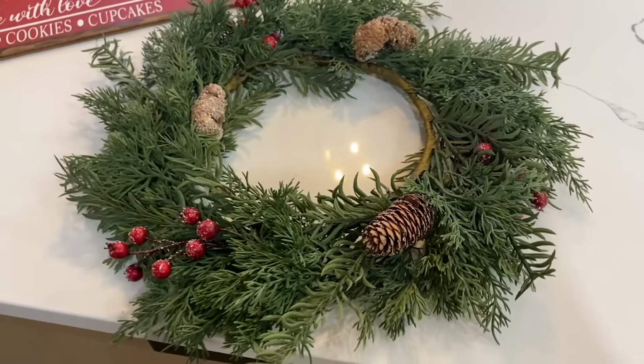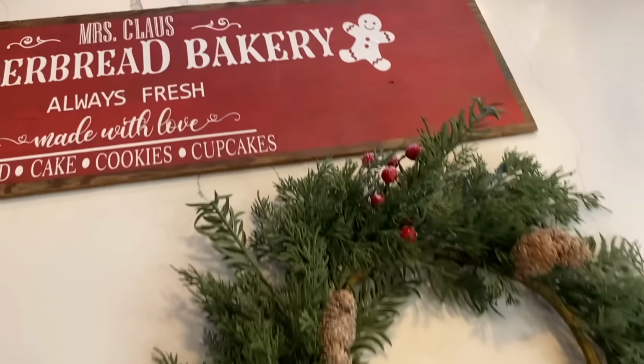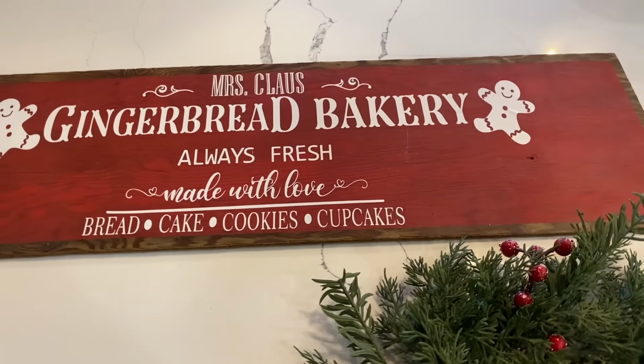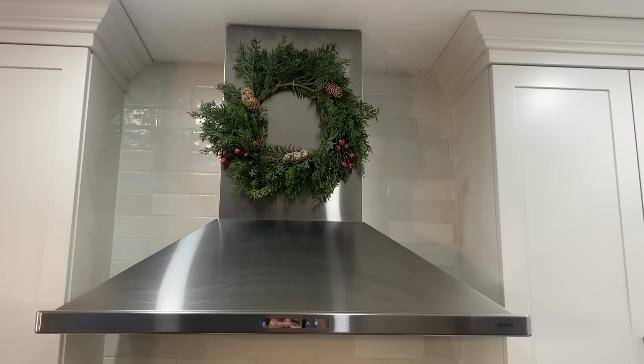For a finishing touch, I've added a wreath to the hood with a command hook, and I swapped out my regular kitchen sign for a festive one. These small changes really bring the holiday spirit into the kitchen.